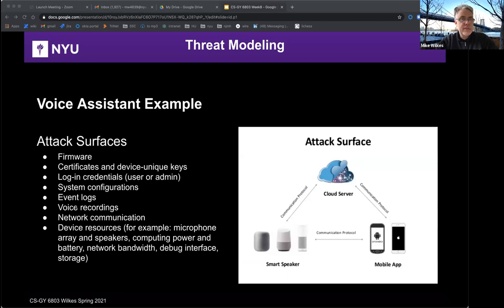Additional attack surfaces: firmware. If you can get physical access to the voice assistant, you could potentially overwrite the firmware on it and install malicious firmware that behaves differently, or just simply program a skill that collides with the namespace for an existing skill that exfiltrates data. You can also attack certificates and device unique keys. Those are often not managed terribly well.